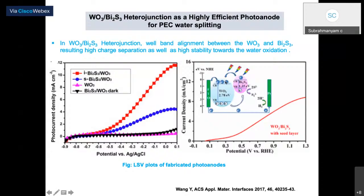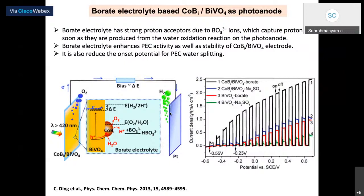Then the electrolyte also plays a role, which I have been telling you, because you have an anode, you have a cathode, and you also have an electrolyte. Now you look here, they have used something like a borate electrolyte because this is kind of a hole trapping material, so that the hole should also survive.